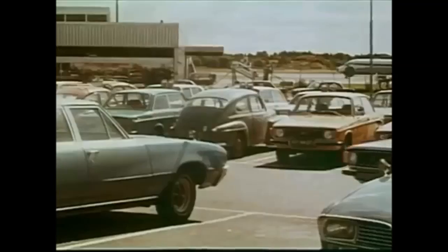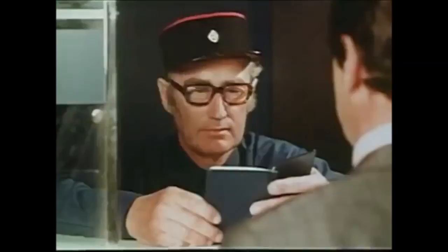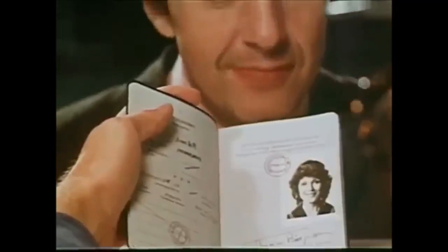Attention please. There is immediately departure with SAS service SK-957 to Copenhagen, Frankfurt, Zurich, Lisbon, Recife.